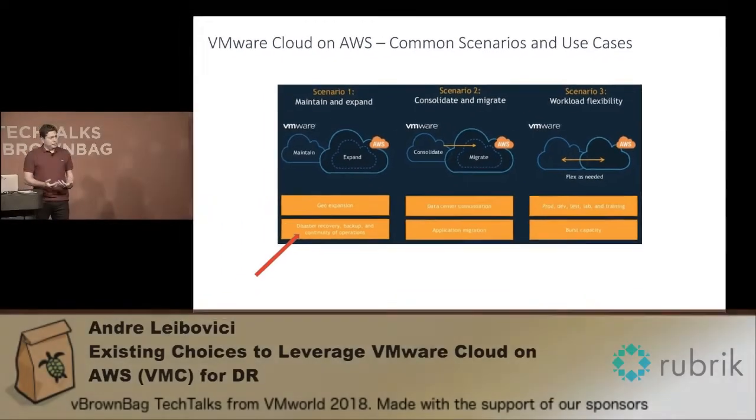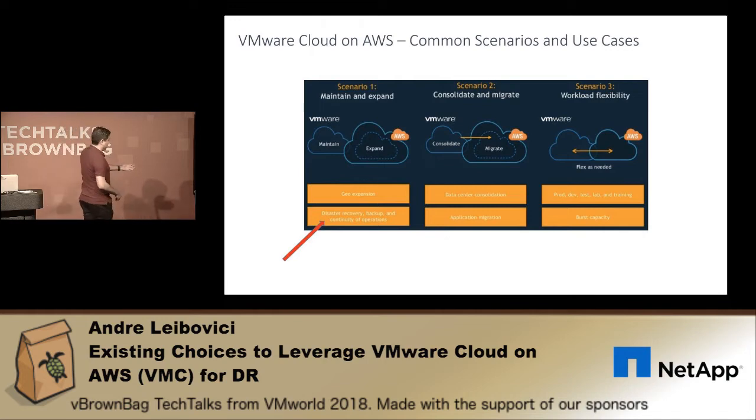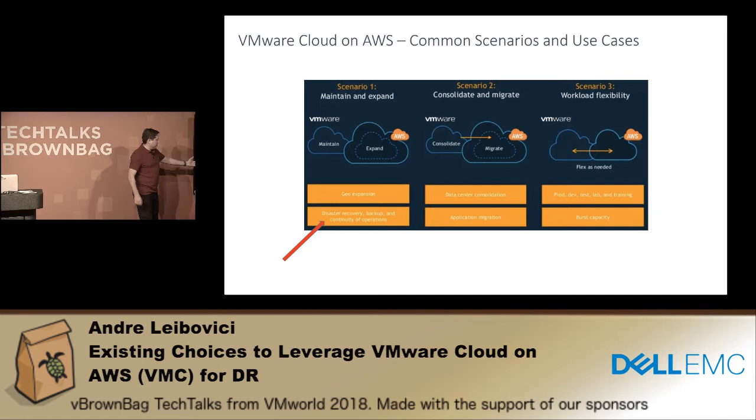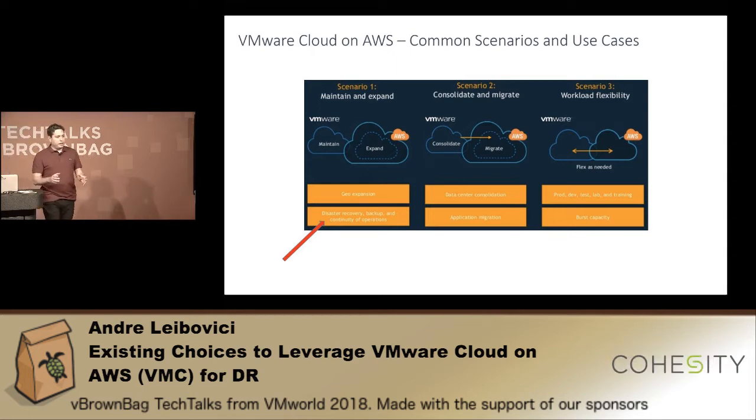So when talking specifically about VMC, there are three scenarios that they identify, which is the VMware Cloud and the AWS. They identify as their target use cases, and one of them is disaster recovery. And that's where we're focusing. The other ones, you know, say consolidated and migrated workloads, scale, workload flexibility. But we're focusing on the DR use case today, specifically for VMware Cloud.